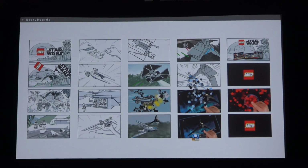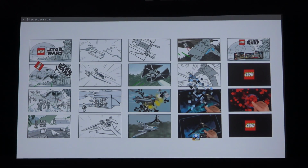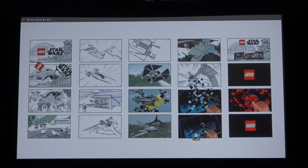Everything starts with a brief. Once the designers have that brief, it will list out which products we want to focus on, how we want those products to interact, which ones we want to build, which figures we want to show. They'll start off with storyboard. So what you see here are hand-drawn storyboards for a TV commercial for some of our Rogue One products that came out just last year.